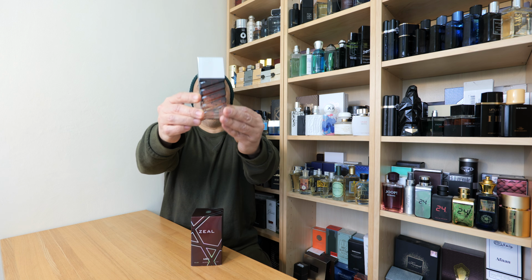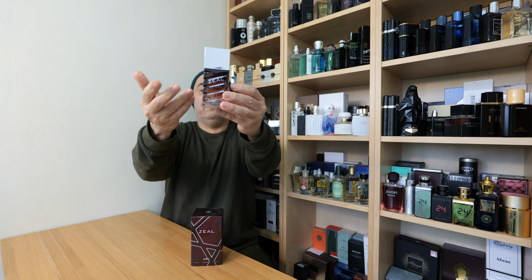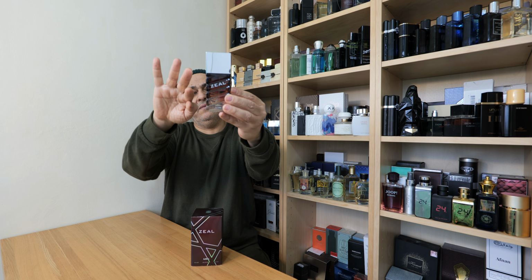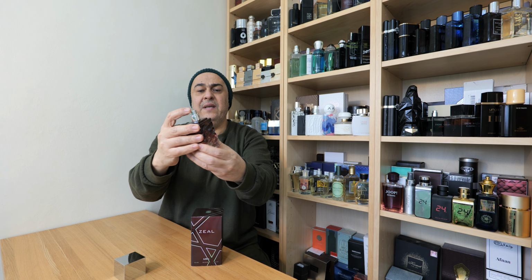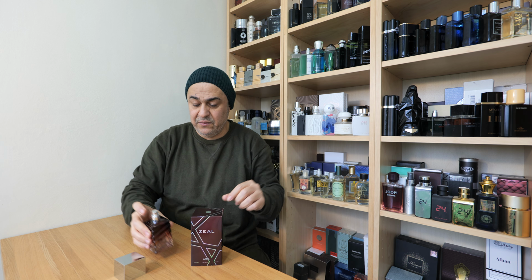Alright, so the bottle, very nice design to it. It's quite like vertical lines, and the cap is quite nice and heavy, and the atomizer, very good atomizer.